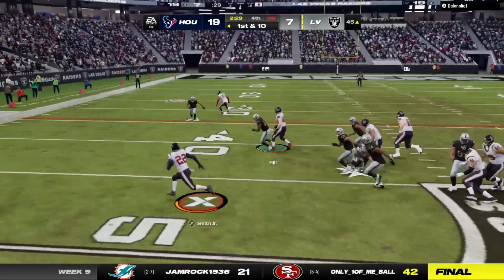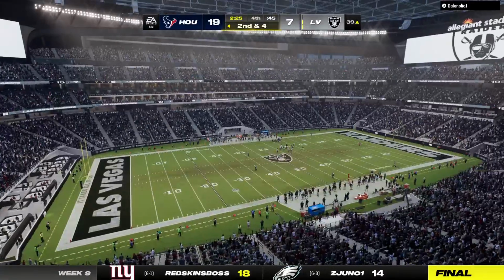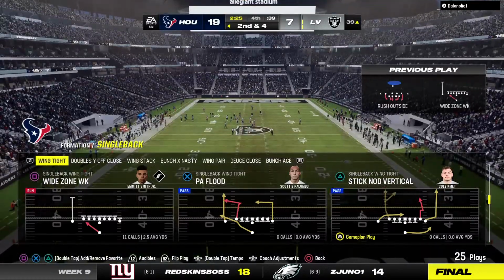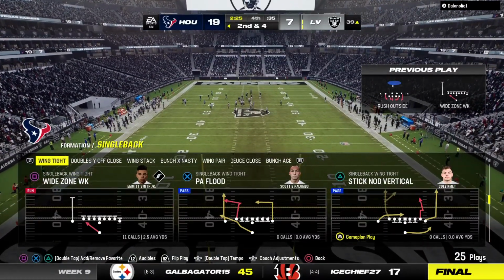They'll try and run some clock here as they keep it on the ground. He takes this for about 6 down inside the 40. And now defensively they're going to burn their first timeout. Remember, they get an extra time built in coming up here shortly at the 2-minute warning.